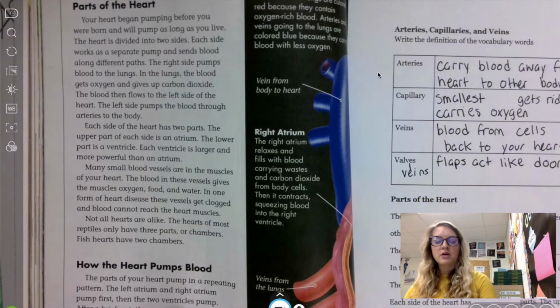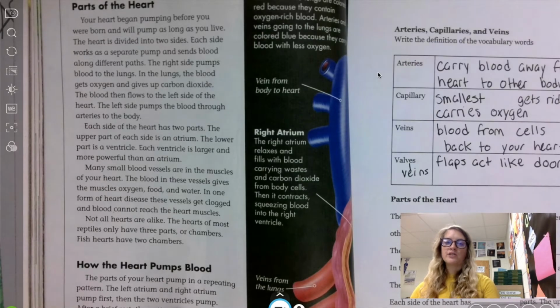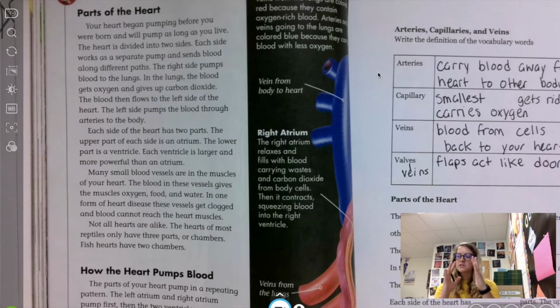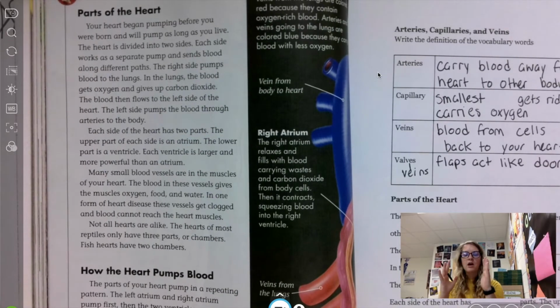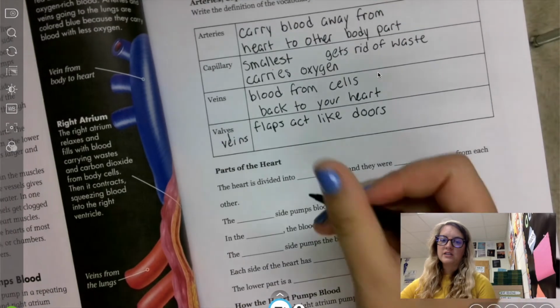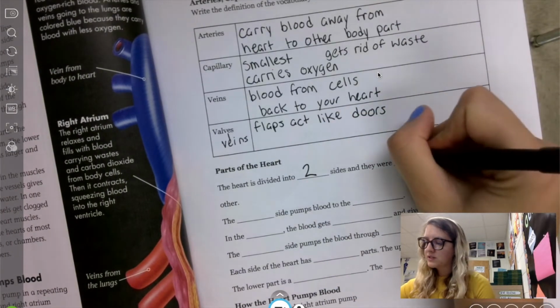The right side pumps blood to the lungs. In the lungs, the blood gets oxygen and gives up carbon dioxide. The blood then flows to the left side of the heart. The left side pumps the blood through the arteries to the body. So the 2 sides of your heart are working separately, but in the end, they're going to be still working together. So the heart is divided into 2 sides, and they work separate from each other.